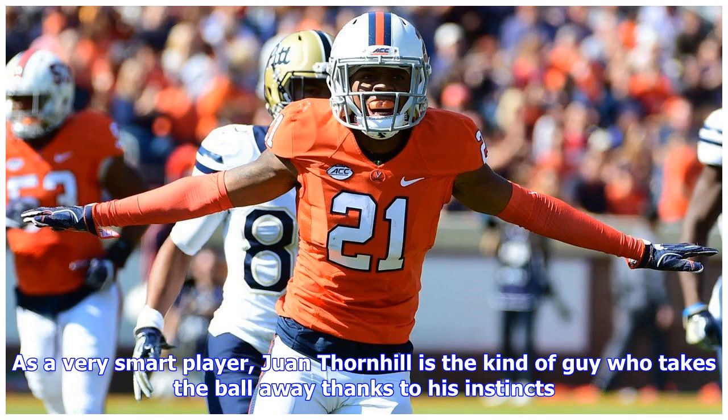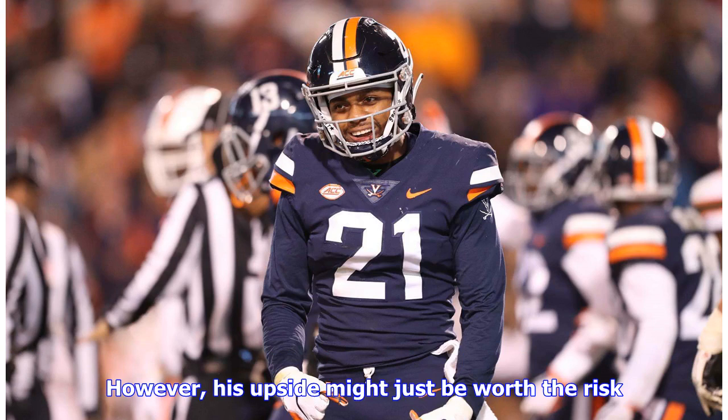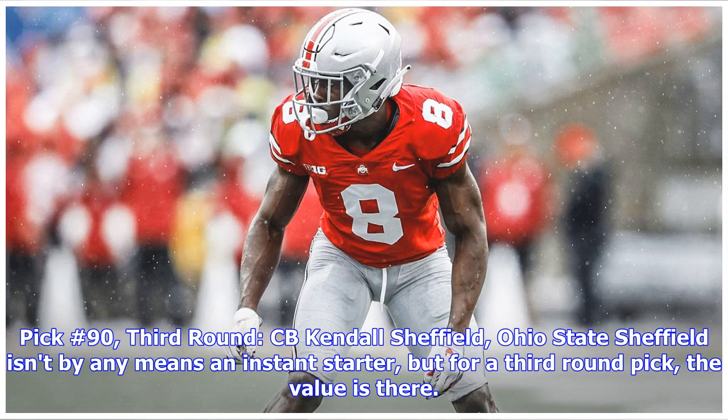As a very smart player, Juan Thornhill is the kind of guy who takes the ball away thanks to his instincts. He's one of those players with a lot of talent, but who may struggle to find his true position in the NFL. However, his upside might just be worth the risk.